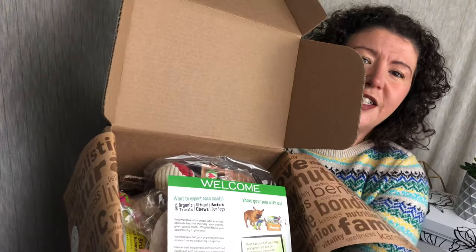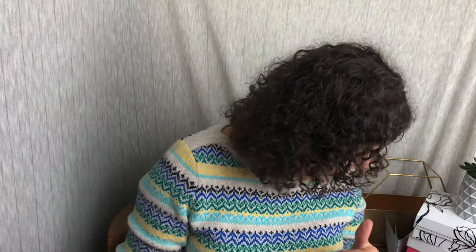All right, so we open it up, and inside, because it's all brown, recycled, it has a very crunchy feeling to it, which is kind of cool. You can also opt to get an additional toy in your box for, I think, $9, which is really nice if your dog goes through toys really quickly. You do select this box based on the size of your dog. I wrote it down: a medium is a 20 to 50 pound dog, and then there's also a small and a large.